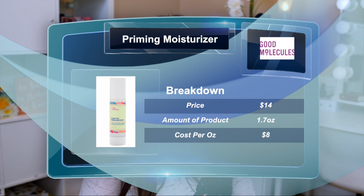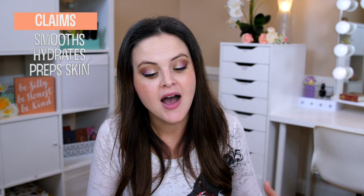Next up, a lot of people got these in their Beautylish Lucky Bags. This is the Good Molecules silicone-free priming moisturizer. It's $14, 1.7 ounces, which makes it only $8 per ounce, which is very inexpensive compared to some of the other things we're gonna be talking about. So the claims are that it smooths, hydrates, preps your skin for makeup. It's a lightweight daily moisturizer formulated with a natural silicone alternative.